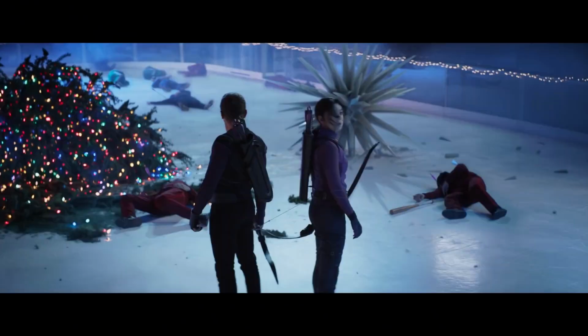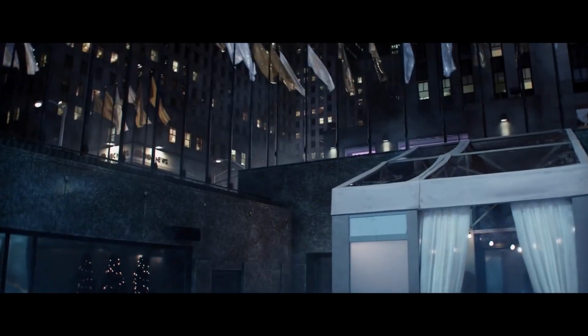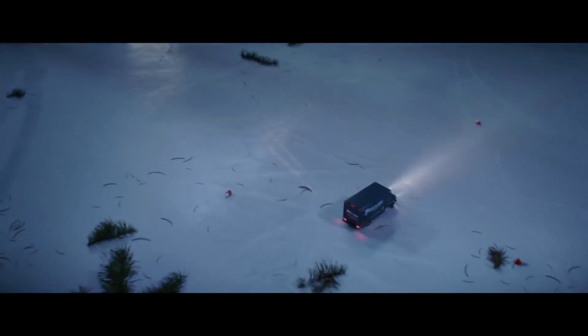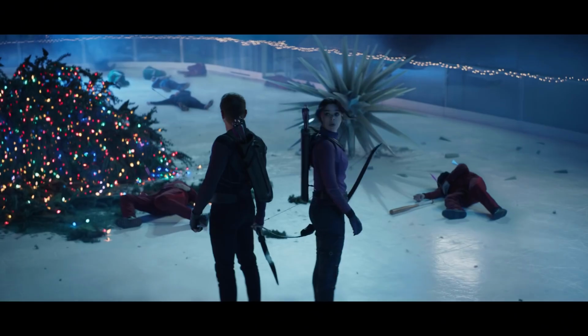The PIM arrow comes back again in the ice rink fight, but this time instead of making something gigantic, it's used to shrink something down. There are several tracksuit mafia careening a big truck into the ice rink to try to smash Kate and Clint as a last-ditch effort. And as it's coming towards them, Kate pulls out a PIM shrinking arrow and fires it at the van, shrinking it down.